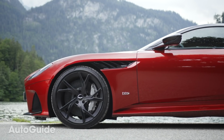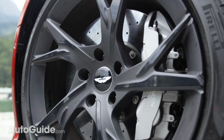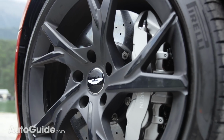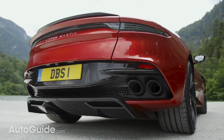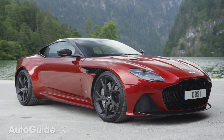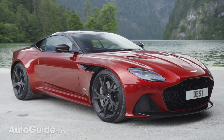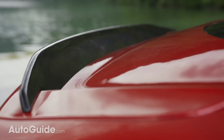Larger side vents help air escape from the wheel wells, which, by the way, are filled by standard 21-inch rims wrapped in bespoke Pirelli tires. An F1-inspired double diffuser at the back and plenty of other aerodynamic tweaks help this car deliver 180 kilograms, that's nearly 400 pounds of downforce at top speed, all with no drag penalty.